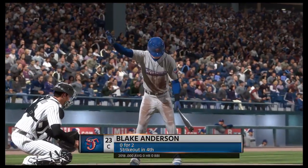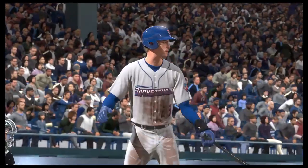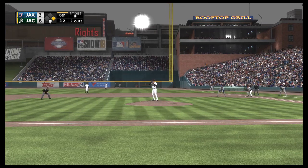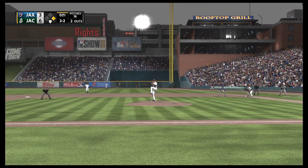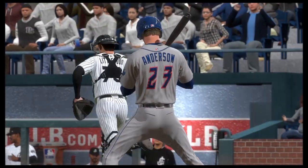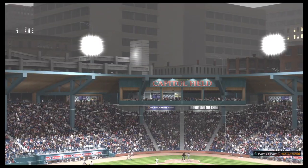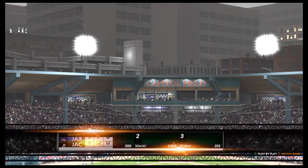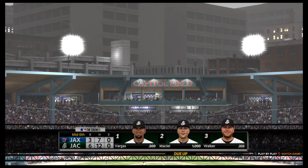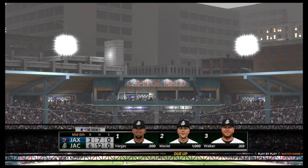Digging in to try it again, Blake Anderson, 0 for 2 on his line thus far. Curveball locks him up, strike three, and that's the third out. So it's no runs on a hit, no errors, and a man left. Top of the order due up in the home half of the sixth. The Generals are on top, 6-3.